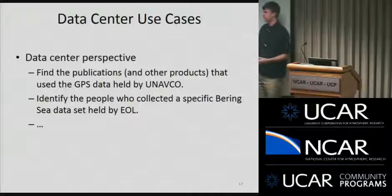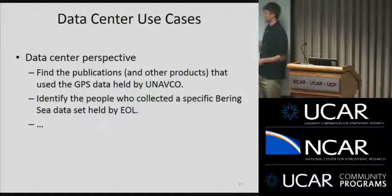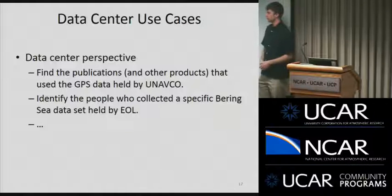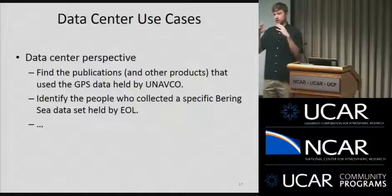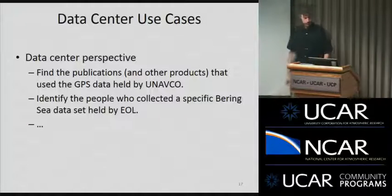So that's a fairly straightforward way of describing something that we want people to be able to do. Identifying, in the case of EOL, identifying people who collected a specific Bering Sea data set. So again, that's a very specific use case, but something that we can implement towards. And then there's lots of permutations of this. So, identify people based on data, identify publications based on data. It's all about the networked idea that there's lots of connections, and wherever you are in that network, you can get to other places in that network.